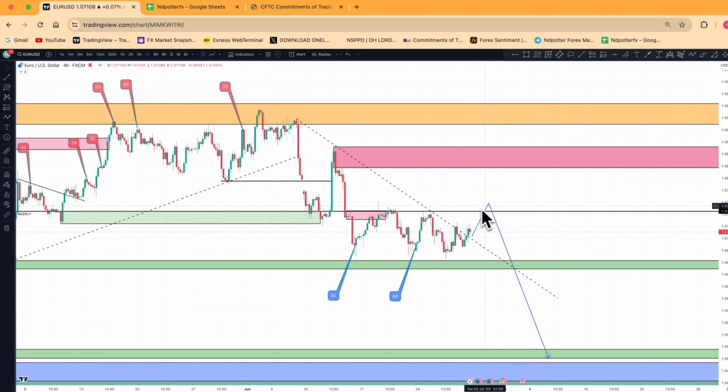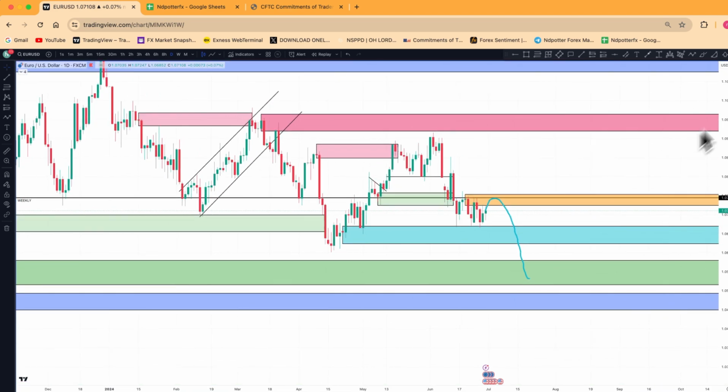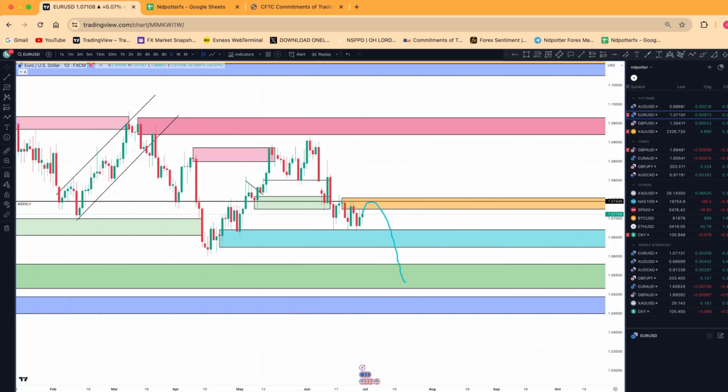So that's what I'm expecting to see on EURUSD for the coming week. But I want to go deep into this EURUSD pair with you guys. Okay, let me go to a weekly chart.